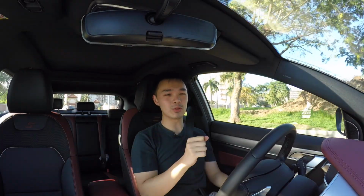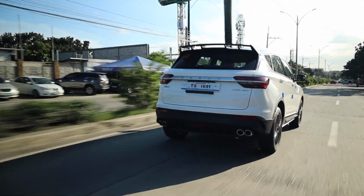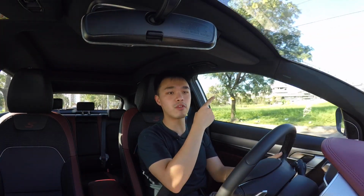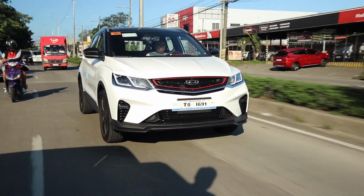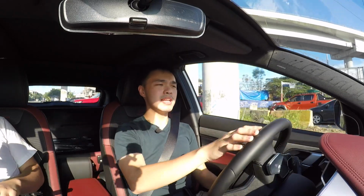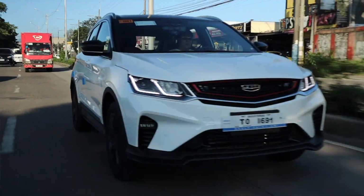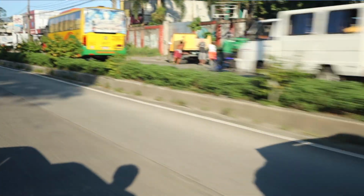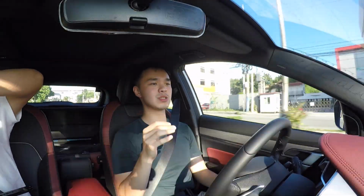Driving the 2022 Coolray, obviously you still have the same engine, you still have basically the same suspension, the same seats. So if you do want to hear my full thoughts on it, just click up here for my original 2021 Coolray Sport video. As with before, this car is very easy to maneuver in the city streets. Its turning radius is really small and it's just a very comfortable cruiser. However, if you want to gun this car, you just step on the throttle and it's a pocket rocket. I'm going all 100 already. This thing is really fast.